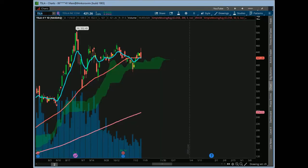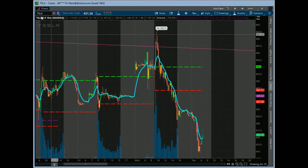Let's take a look at Tesla. Again, Tesla is still stuck in the triangle right here. Tried to do an inside day up and then ended up with an outside day yesterday. And it's down here pre-market again with the rest of tech. So that's definitely one to keep an eye on as well today, as always.